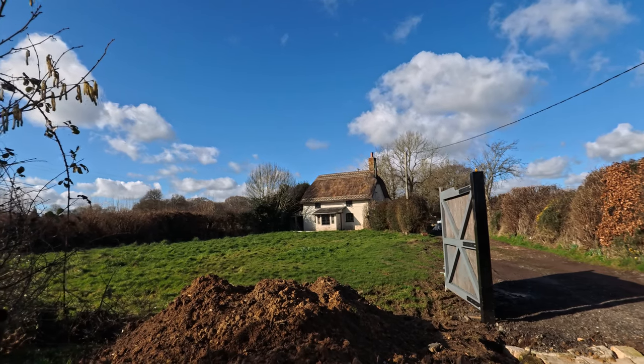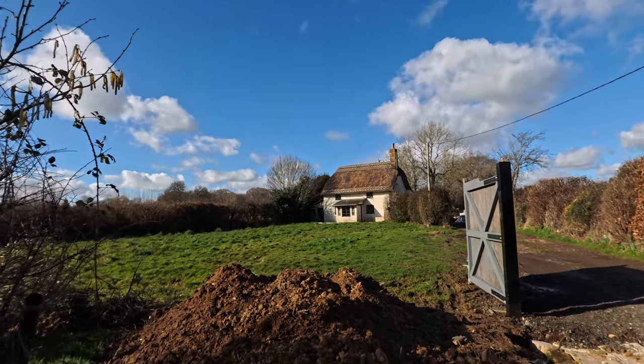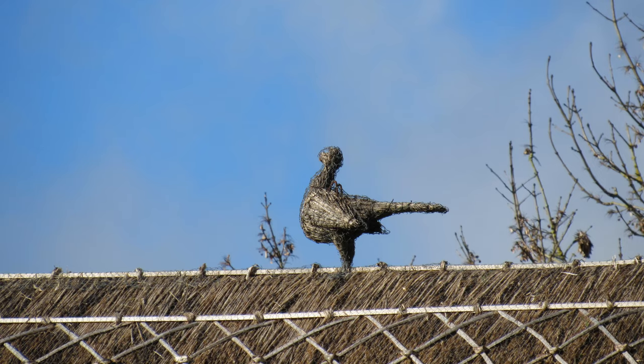I'll continue to make our way southwards, just about to head into Holt Wood. I just noticed this rather charming little cottage over there with the thatched roof and some sort of bird on top? Pheasant perhaps? I don't know.